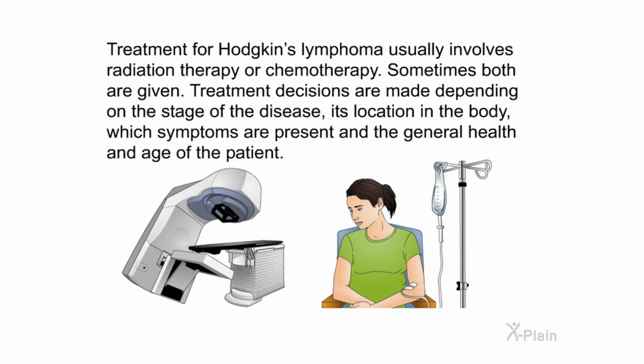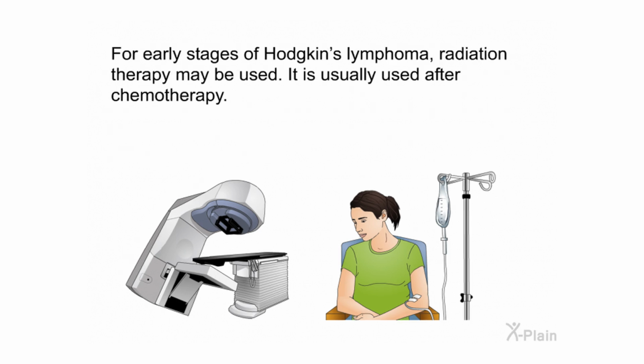Treatment for Hodgkin's lymphoma usually involves radiation therapy or chemotherapy. Sometimes both are given. Treatment decisions are made depending on the stage of the disease, its location in the body, which symptoms are present, and the general health and age of the patient. For early stages of Hodgkin's lymphoma, radiation therapy may be used. It is usually used after chemotherapy.